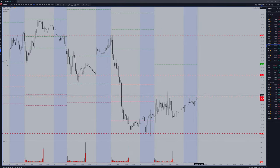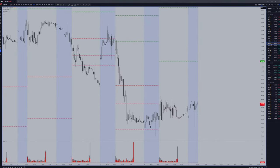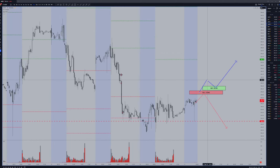Microsoft is stuck in this trading range, so for now, waiting. Meta, waiting for now. And I wanted to cover Amazon and NVIDIA.